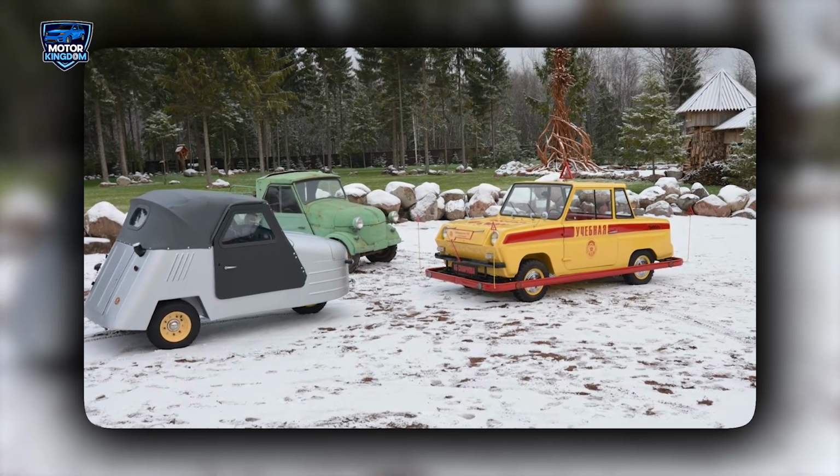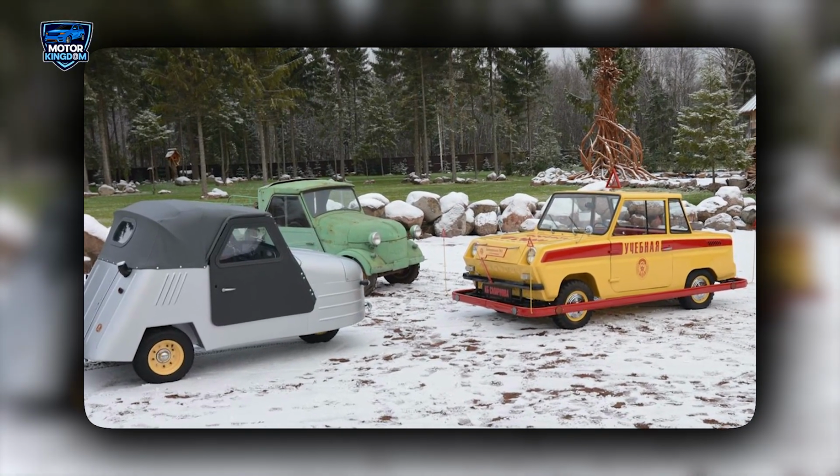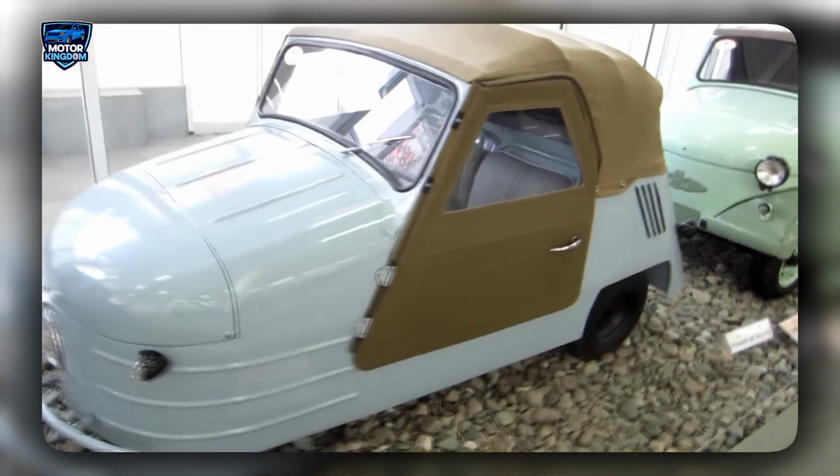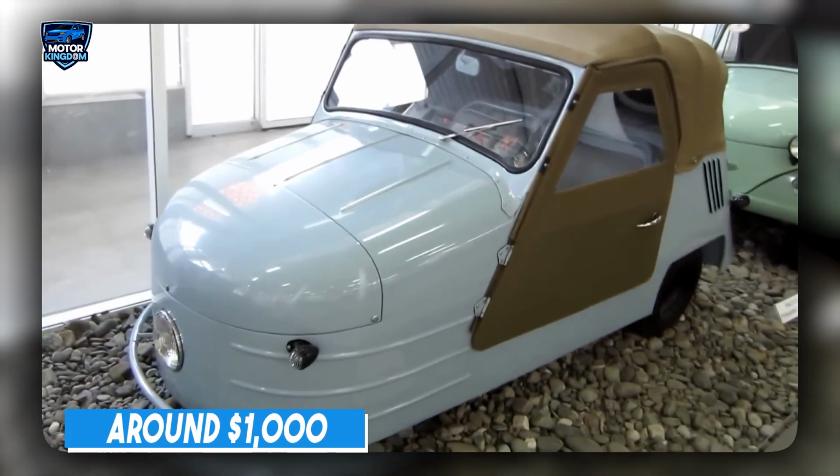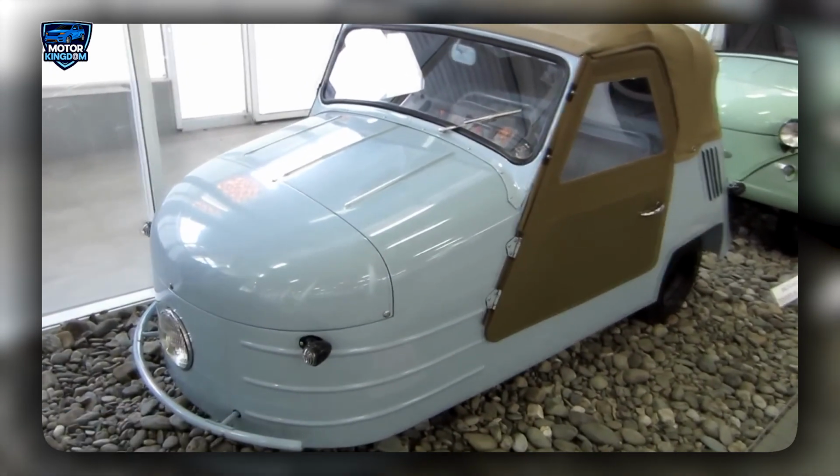Today, the SMZ S1L is very rare because most didn't survive Soviet weather or simply fell apart. That rarity and its special history make it a quirky collector's item. If you ever find one, it might be worth around $1,000. Not bad for an interesting piece of automotive history.